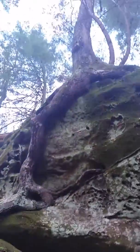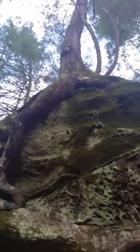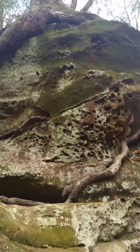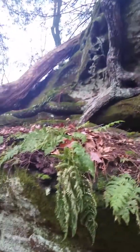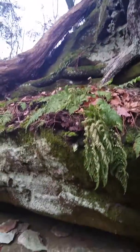There's a tree right over top of me. And those are rocks, not so much dirt, but just rocks covered in moss.